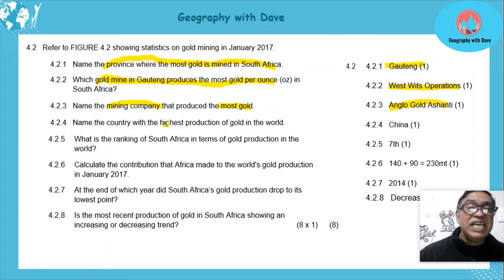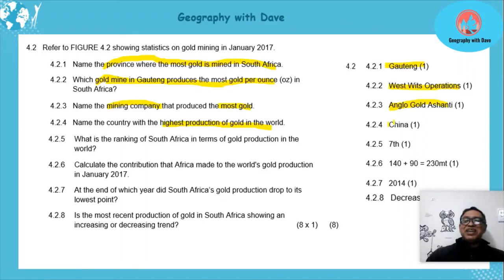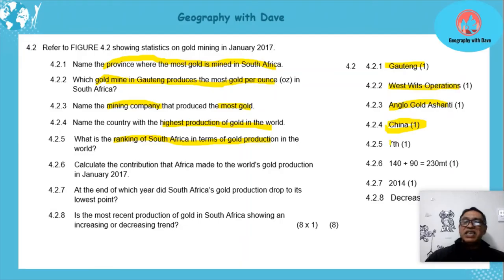Name the country with the highest production of gold in the world. If you go back here, it's simple. See there? China is the highest gold producer. So it's basically interpreting a graph, or tables, or information to get your answers. What is the ranking of South Africa in terms of gold production? Let's go back, apologies. We can see here our ranking is 1, 2, 3, 4, 5, 6, 7. Worked out again, we are 7th.